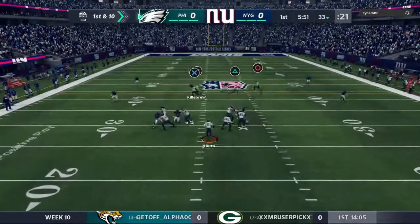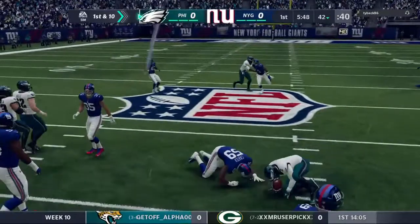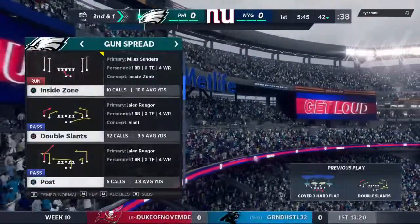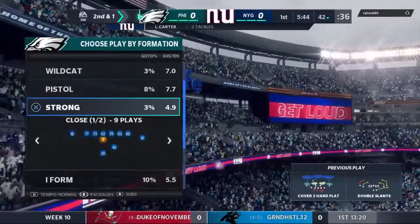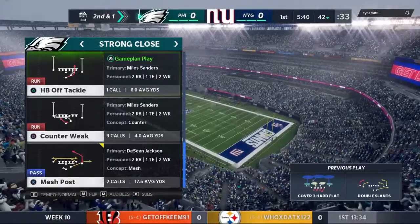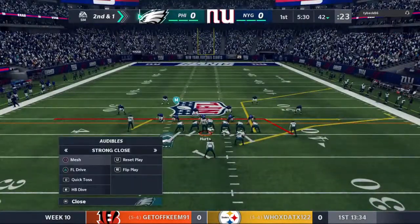Throwing from the gun, it's Hurts. Stepping up, he's going to keep it. And this will leave him a yard short. Nice pickup of 9 yards on first down. Lorenzo Carter. And that was not a bad scramble there on first down. He didn't force it, nor did he throw it away. He was able to take off, and now he made it a very manageable 2nd and short.